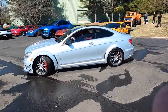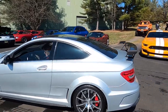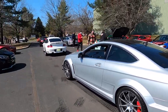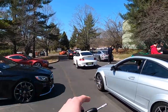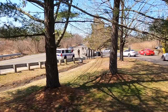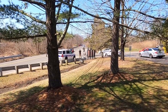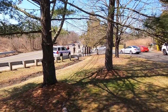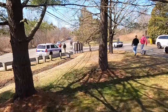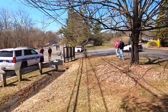I think this is a C63 Black Series. Carbon fiber wing. Not a bad line. I'm heading out here. We got a turbo, we got an XK, we got a C8 Corvette. I think that's an M3 up there. M3 swinging it. Yeah, we're not going to be doing that because we have another C7 and the Huracan Evo.